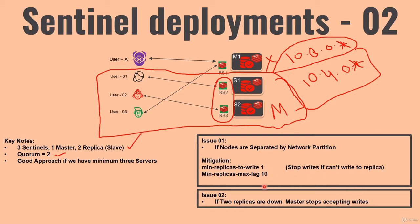Now once you do this mitigation, there is one more drawback, which is that whenever both of the replicas are down, the master is not going to accept writes. So let's say we have an issue with S1 and S2 and both of them are not available. In that case, the master server is not going to allow any write operation, because minimum replicas is set to 1.